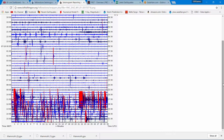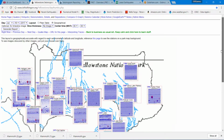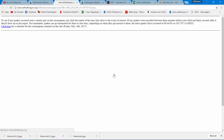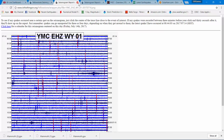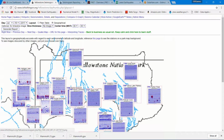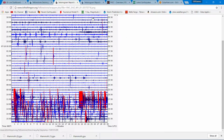It might just be a little hiccup, but like I said, this has been an ongoing swarm for over a month. Past couple days, if we go back to yesterday, for example, it looked as though it was starting to mellow out a little bit. There was a few earthquakes there. Go back before that, and it kind of looks like it's just sporadic and calming down and coming to an end. But like I said, all that changed this morning following those couple of 3-pointers there. So we will continue to monitor the earthquake activity in Yellowstone National Park.